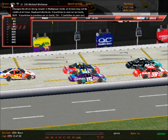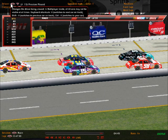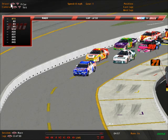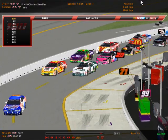Next row down has Michael Whitman in car 24, the DuPont Chevrolet, and Preston Dive Bomb City Plord in number 15, the Hayes Modems Ford. And the last row down, starting shotgun, Chelsea Bolts in the Jasper Engines Ford, car number 77. Drivers, start those engines! And the command's been given to fire the engines as we get set for 50 laps of racing here today at Iowa Speedway.